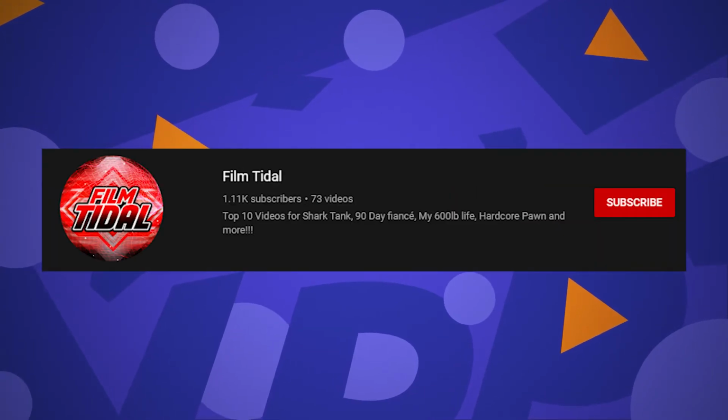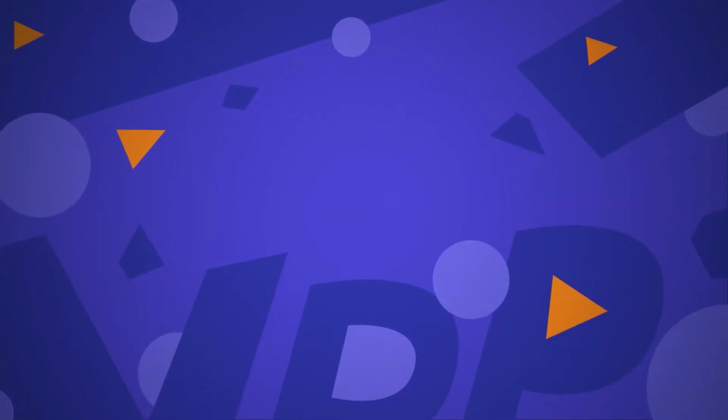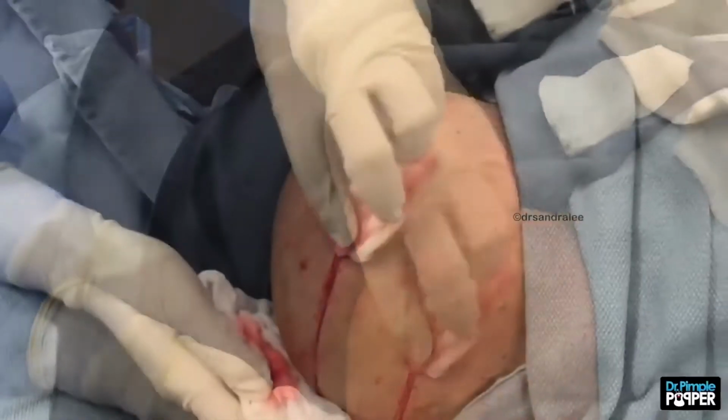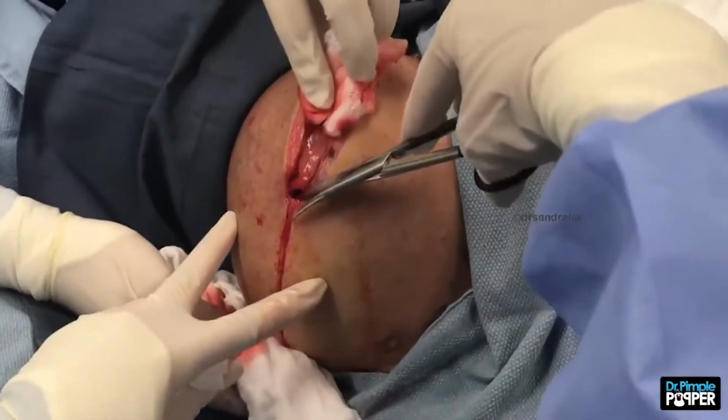Today we'll talk about the biggest removals ever seen by Dr. Pimple Popper. Let's head into it. Number 5. The lipoma the size of a grapefruit. This lipoma is one of Dr. Pimple Popper's most intense cases yet.